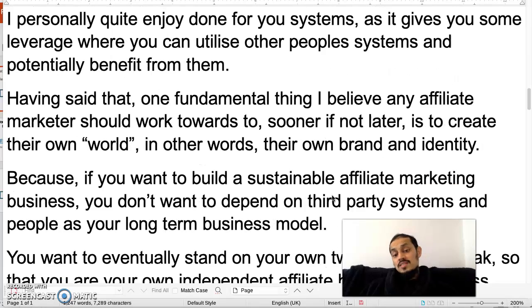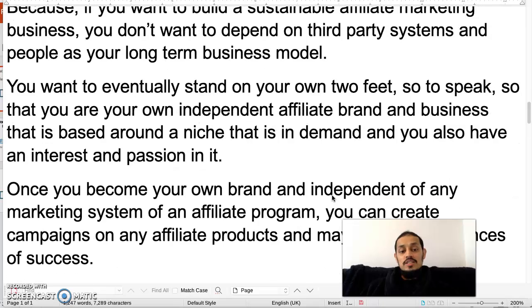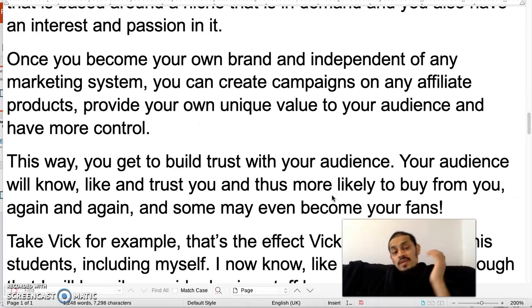If you want to build a sustainable affiliate marketing business, you don't want to depend on third-party systems and people. As your long-term business model, you want to eventually stand on your own two feet, so to speak, so that you are your own independent affiliate brand and business, based around a niche that is in demand and that you have an interest and passion in. Once you become your own brand, independent of any marketing system, you can create campaigns and marketing systems on any affiliate products, provide your own unique value to your audience, and have more control as well.